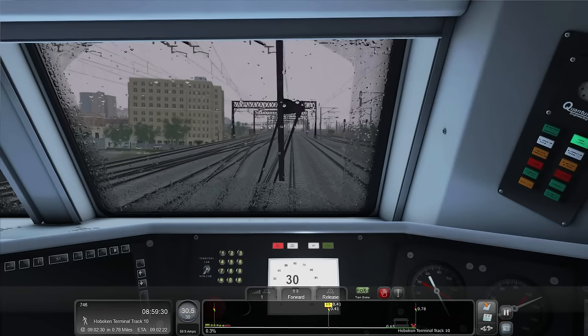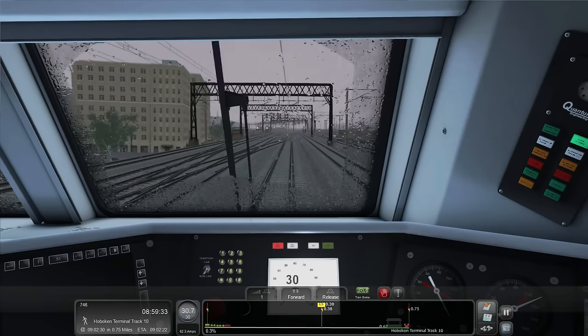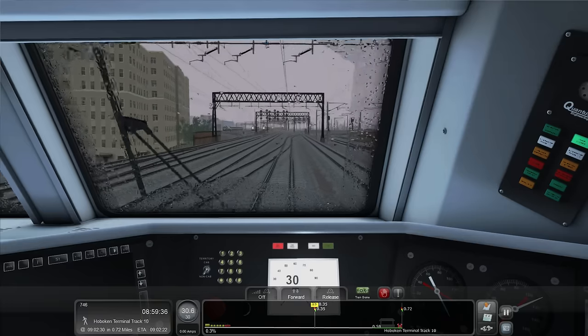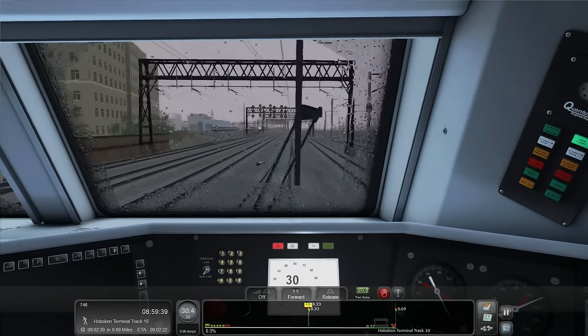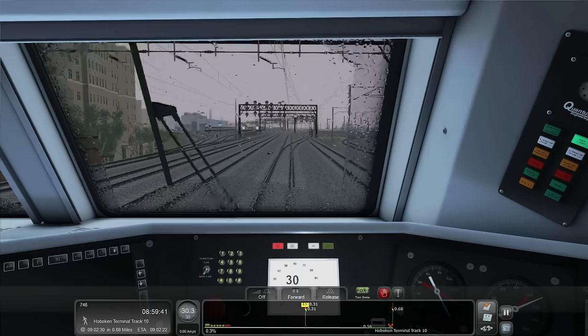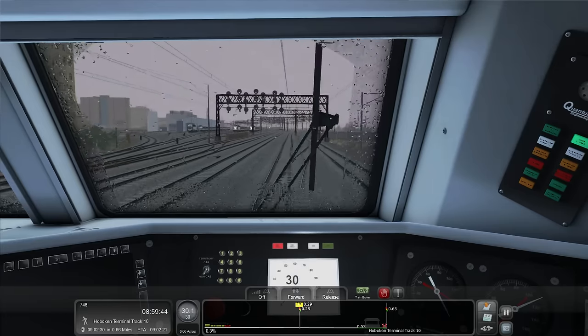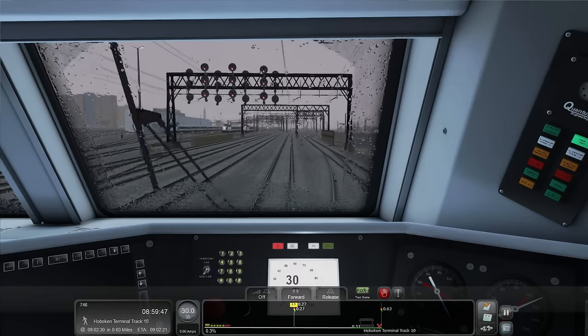Because we're still 0.4 miles away. God, there's trains everywhere. The frame rate could take a bit of a hit as we get closer here. Just a little pre-warning. The frame rate could take a massive hit the closer we get to Hoboken, because it's Hoboken. There's high detail everywhere. And there it goes, frame rate's going down, there we go.